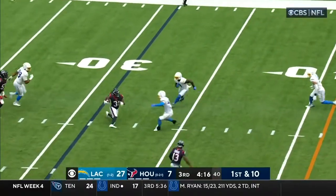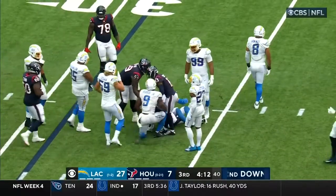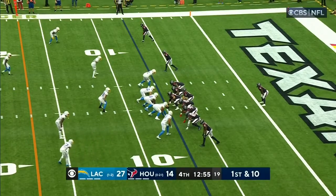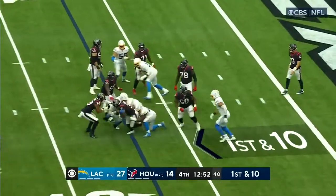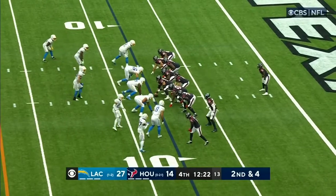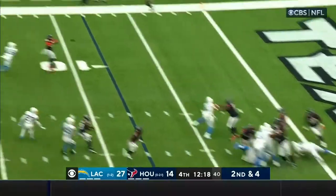Mills to Pierce. May have picked up a yard or two. Quiet in this second half. One score for Houston. Davis Mills so far has been pretty accurate, but not a whole lot of splashy plays, just the one long touchdown run for Dameon Pierce. That experience needs to start paying off because they've had the bad experiences in the fourth quarter. They need to get some good memories.